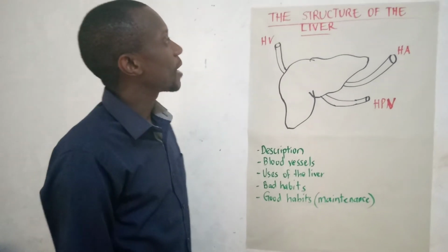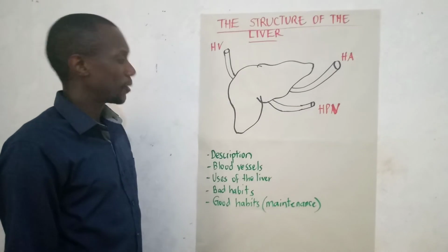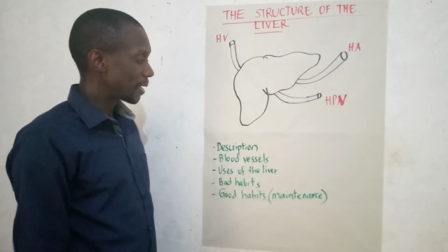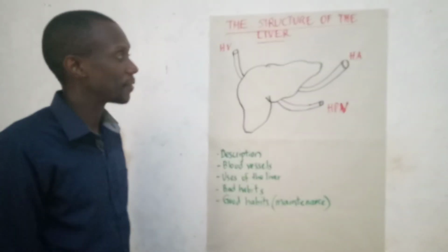Right now we are going to look at the structure of the liver. Basically, we are going to look at the liver. The structure is not that important. They may not draw for you a structure of the liver, but we are going to look at the content on the liver for our level.